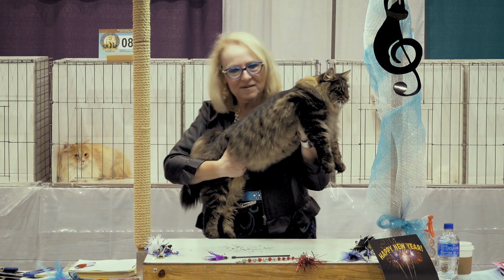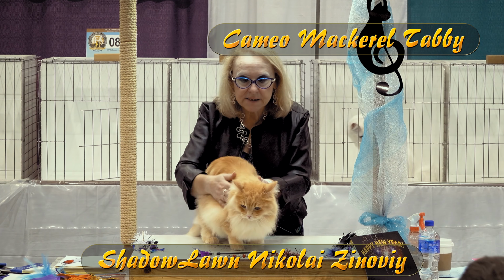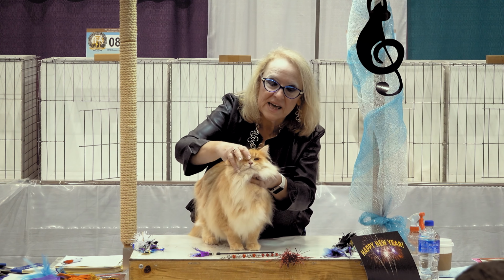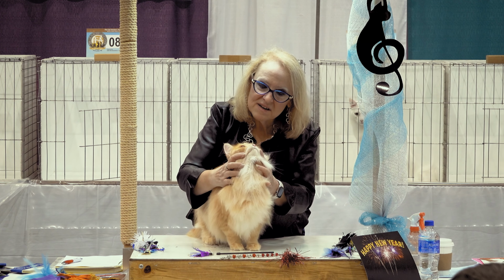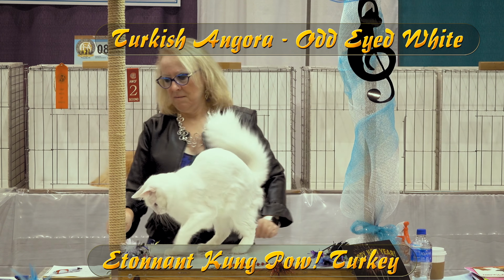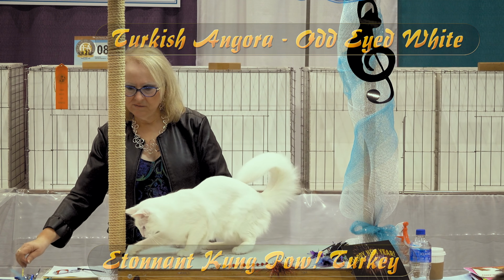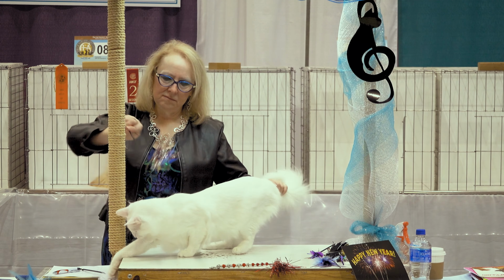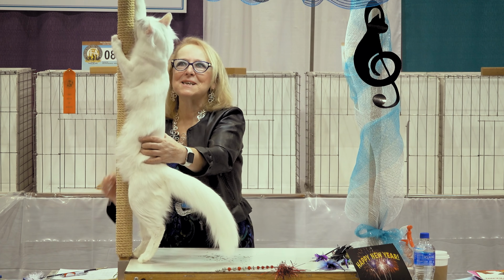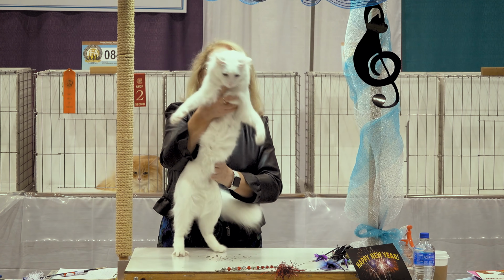This is another one of those breeds where they all compete in the same color class. So that's why this cameo mackerel tabby guy is competing head-to-head with a brown tabby. Cat with this beautiful silky snake coat.